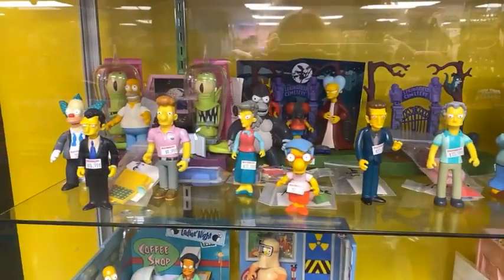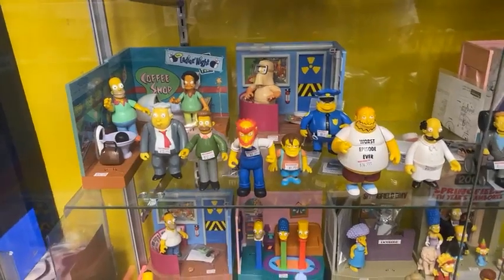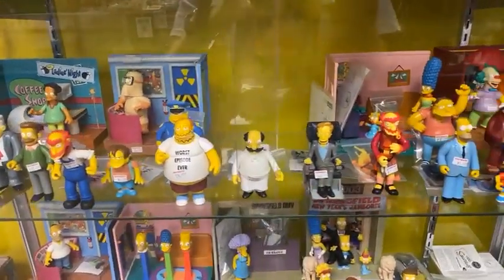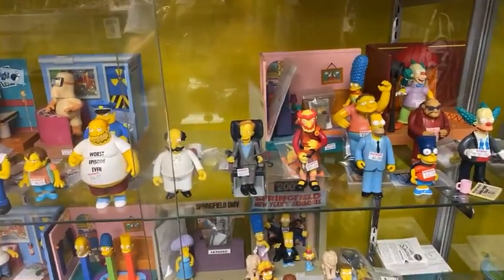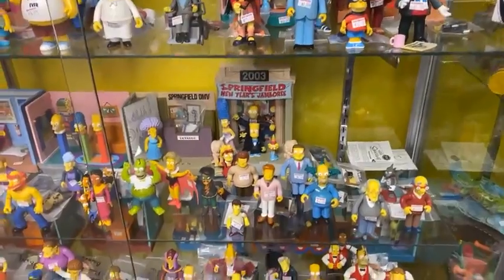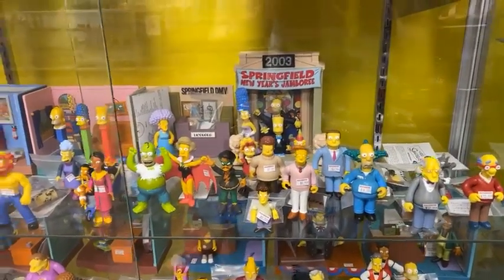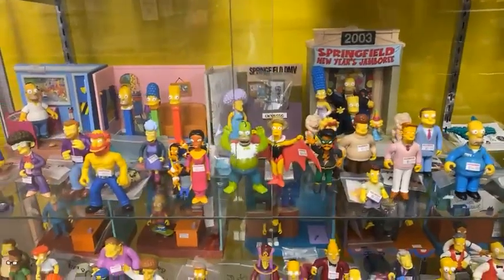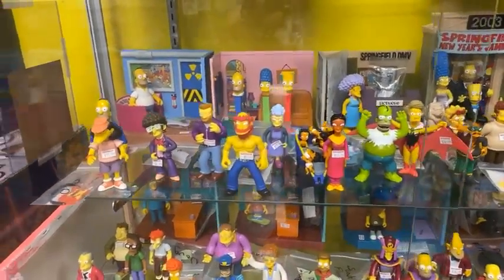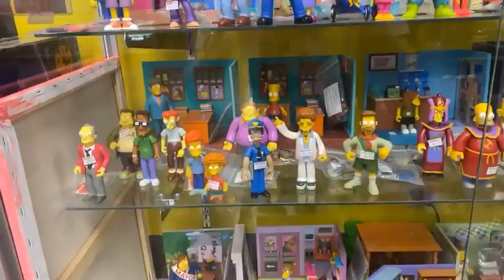tons of loose figures. Everything in this display case is complete. A couple of our play sets have some fillers, but yeah, 99% of everything is 100% complete. And lots of really cool figures. We sold the arcade today. We sold, I think, the House of Horrors, a couple other sets. Let's see what we got.